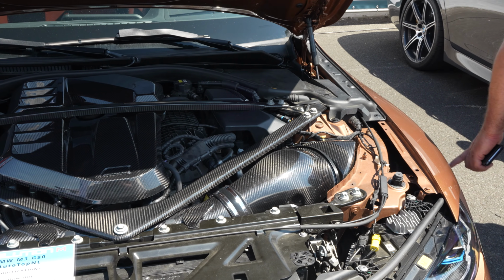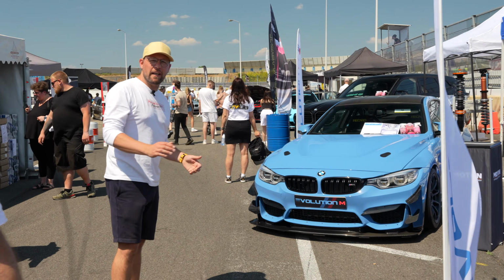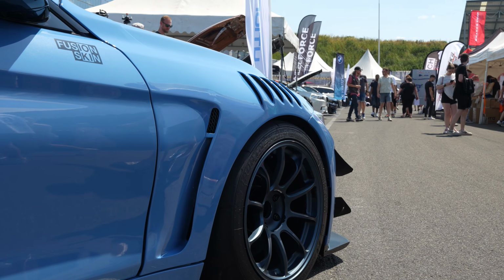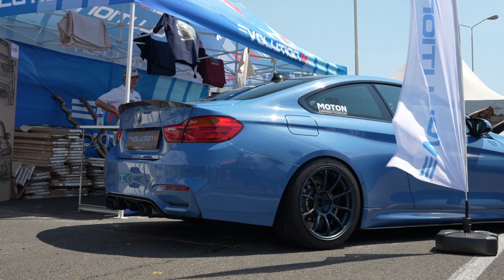The other side of the booth, they have the F82. It's the M4 sitting on the Moton suspension 3-ways. The car is set up to do only ring laps and some other track days here in the Netherlands, for example Zandvoort, or they go to Belgium to Zolder. This is another track tool car. So the 3 track tool cars that we found are all on Moton suspension, Moton 2 or 3-ways.